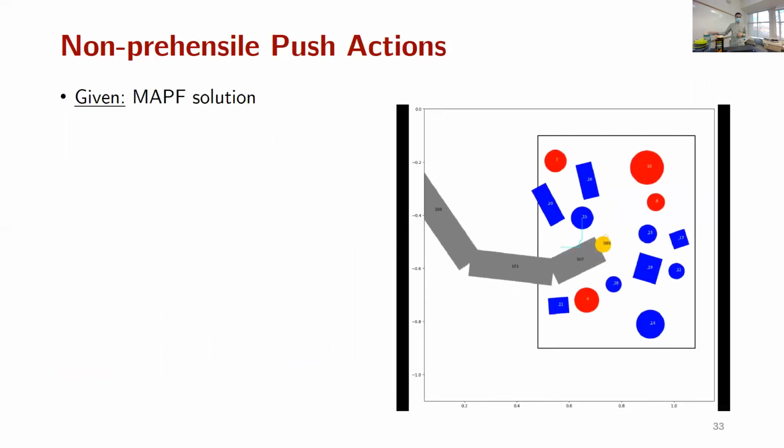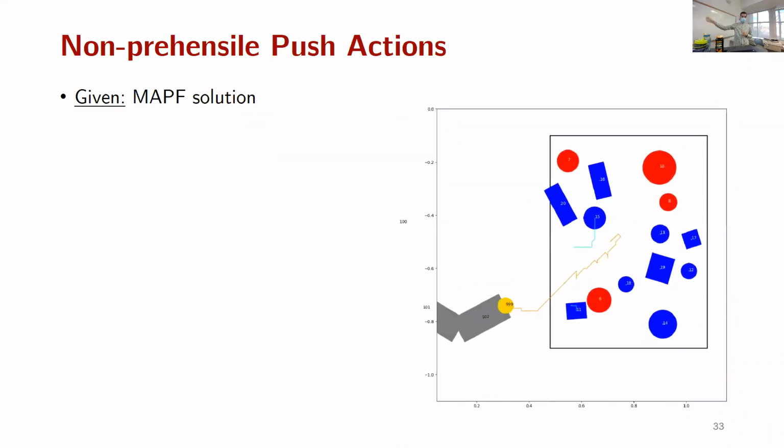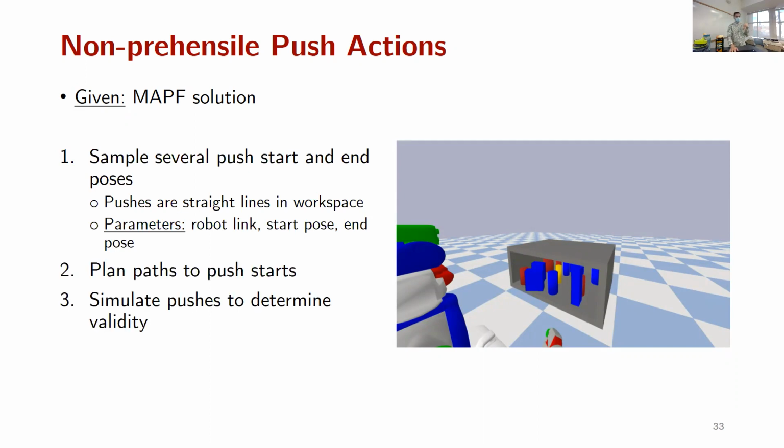So we computed a robot path, and for that robot path, the multi-agent solver says that the circle object needs to move, and then this rectangle at the bottom needs to move a little. Given this multi-agent solution, we go back to our 3D workspace, and we sample a bunch of push actions for these objects, which are now a cylinder and a cuboid respectively. We're going to plan a path to the start of these push actions and simulate them all, because we still need to ensure that the actions the robot takes are valid with respect to the interaction constraints. And we're going to select the best push as the one that most closely replicates the object path that was returned by the multi-agent solve.